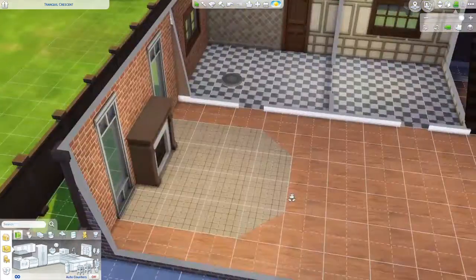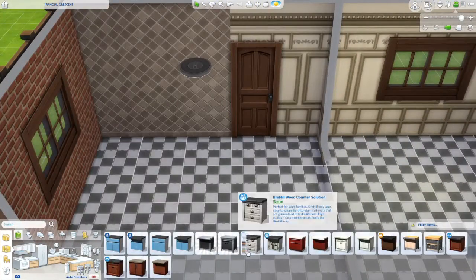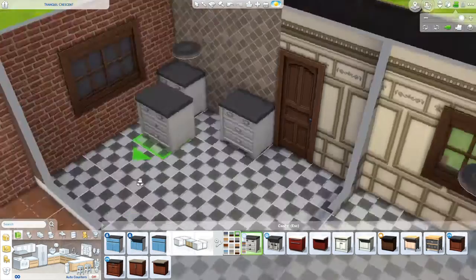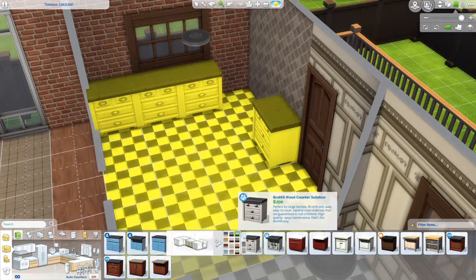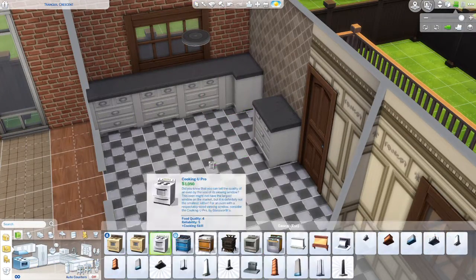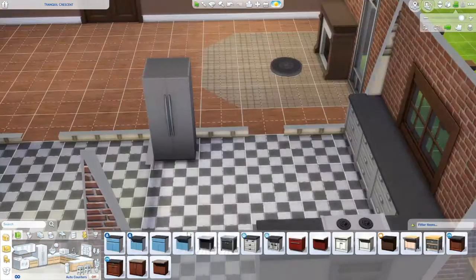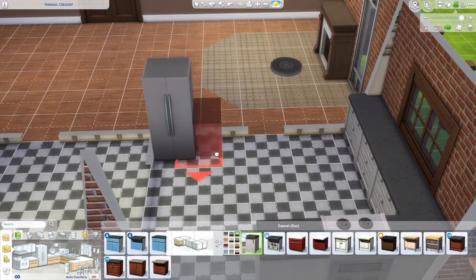Right now I'm doing the living room. I just put in a brick fireplace, and now I'm doing the kitchen. Oh, and in the last speed build I did, for some reason I furnished it before doing the walls and floors, but I did the opposite this time. I did all the walls and floors and windows and doors before I furnished it, which is what I feel like most people normally do. But yeah, right now I'm doing the kitchen.